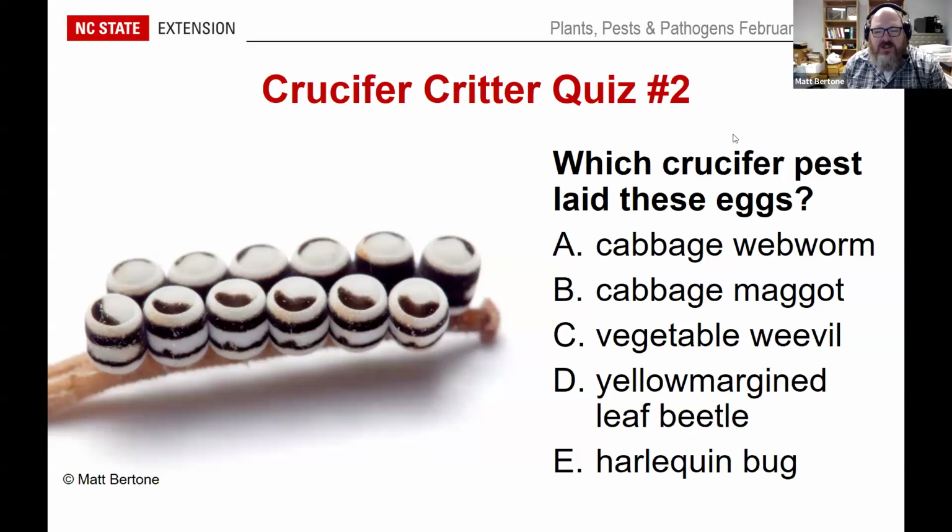All right, so you should all see this on your screen now. So let's see what we got. People are coming out of the gate real quick with this, and we got 50% of people answering. So we'll cut this one a little shorter, give everybody about 10 more seconds. All righty, we will end the poll there just in the interest of time, and I'm going to share the results. Okay, so looks like the majority of people, 56%, say it's the harlequin bug, and then the next most popular answer is cabbage maggot. All right, I'm going to stop sharing and we'll move on.